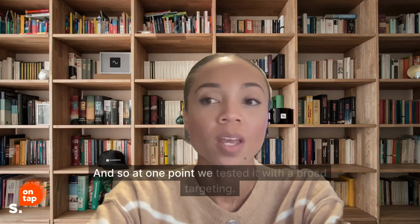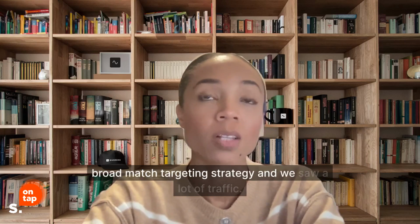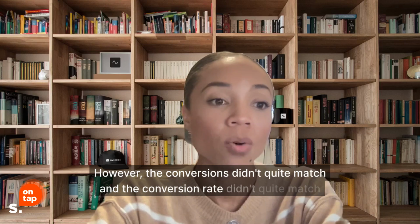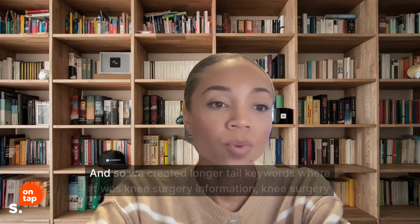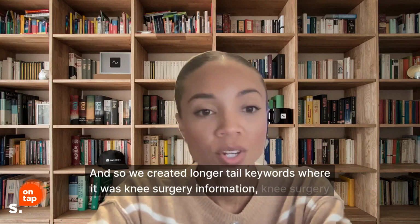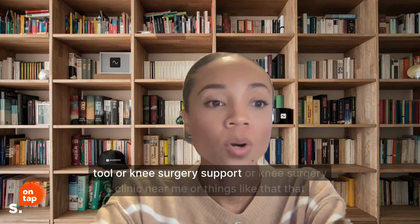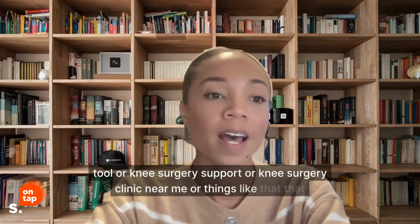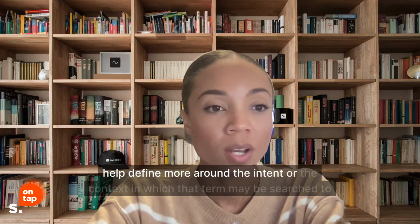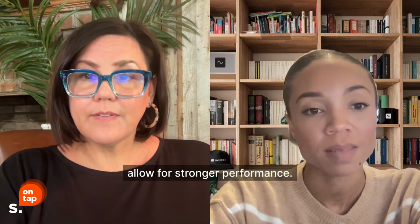And so at one point, we tested it with a broad match targeting strategy, and we saw a lot of traffic. However, the conversions didn't quite match, and the conversion rate didn't quite match what we wanted to see. And so we created longer tail keywords where it was knee surgery information, knee surgery tool, or knee surgery support, or knee surgery clinic near me, or things like that, that really help define more around the intent or the context in which that term may be searched to allow for stronger performance.